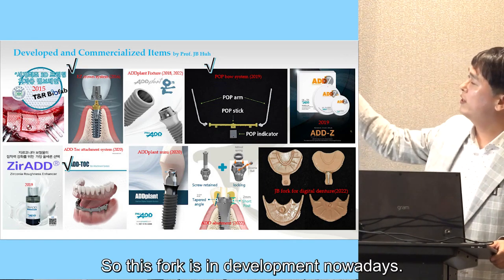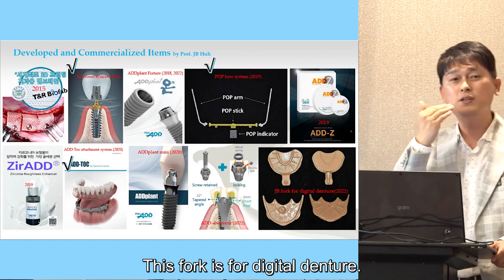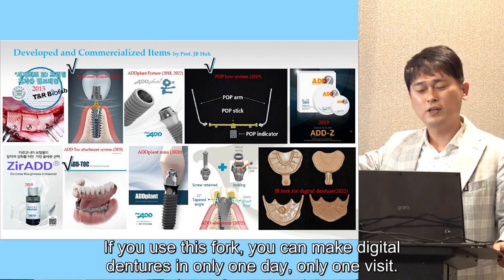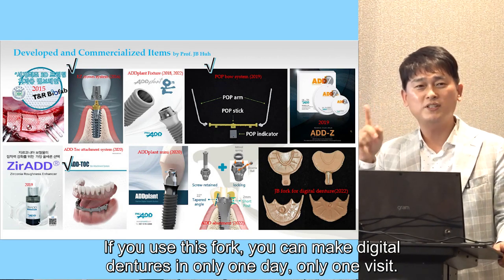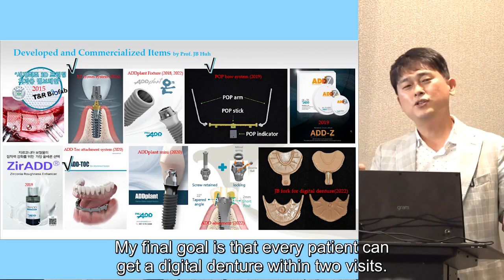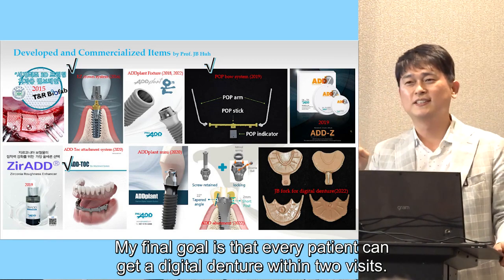So this product is being developed nowadays. It is for the distal denture. Yes. If you use this, you can make a distal denture in only one day, only one visit. So my final goal is that every patient can get a denture within 2 visits.